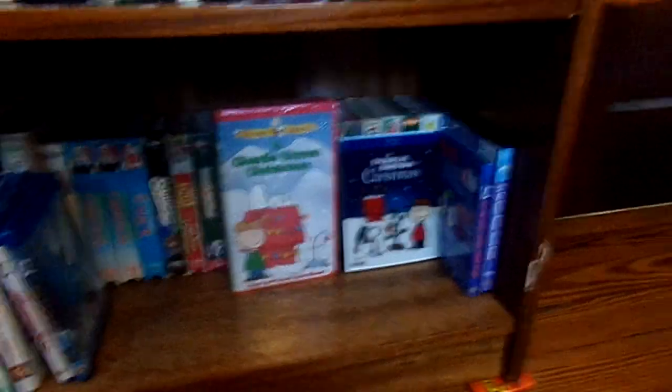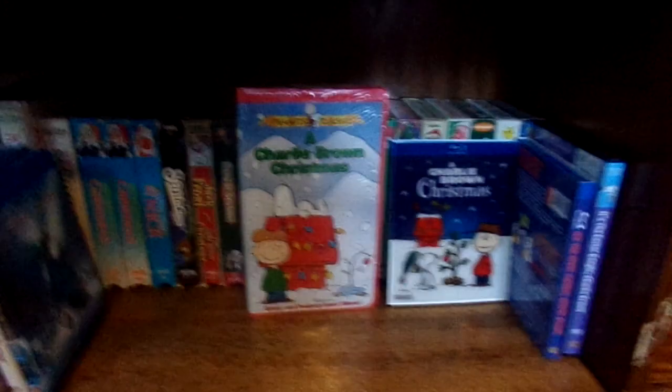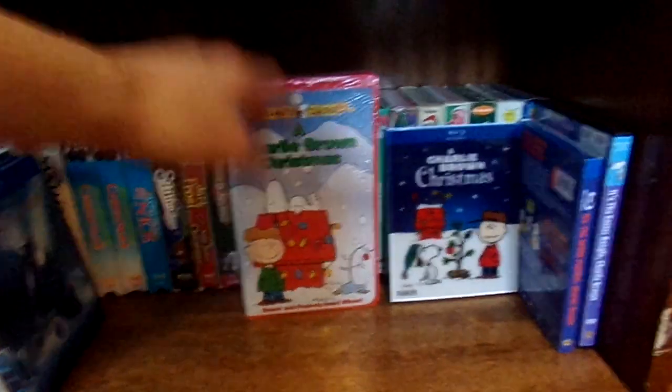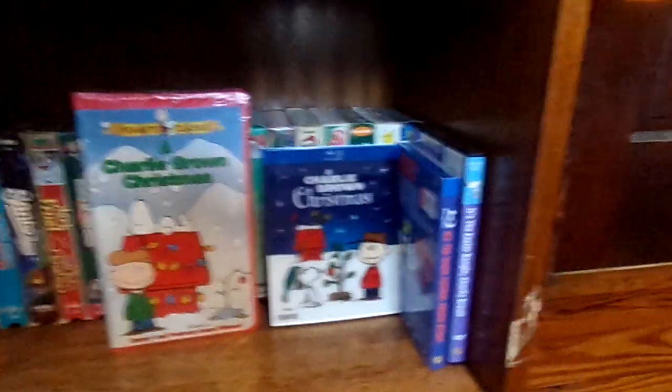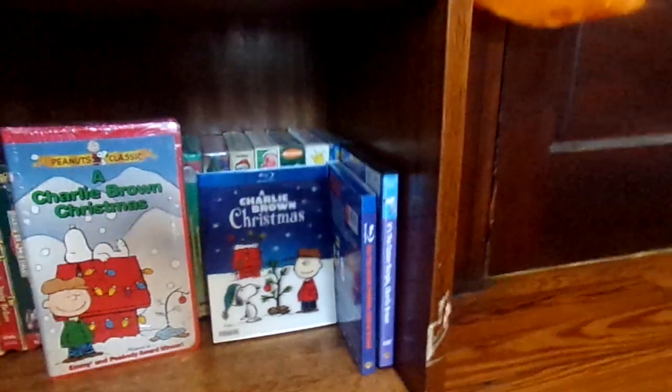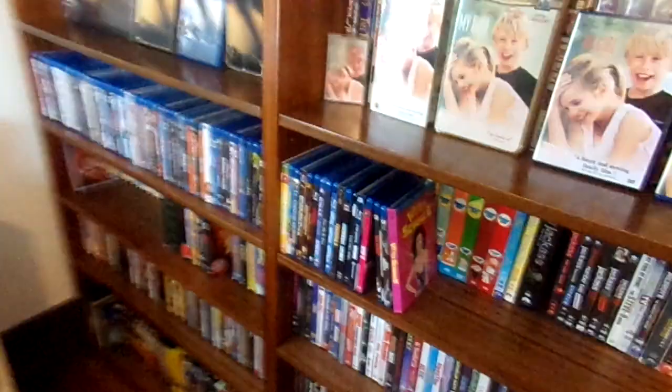But over here, the only thing that's really different is I have my Charlie Brown Christmas VHS displayed right here next to the Blu-ray, and then also the Blu-ray for It's the Great Pumpkin, Charlie Brown, and It's the Easter Beagle. But other than that, that is all that is new about these shelves.